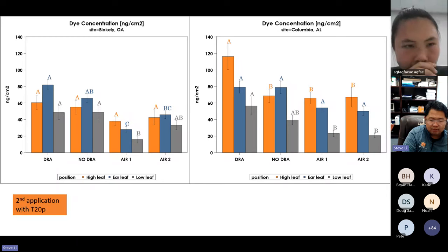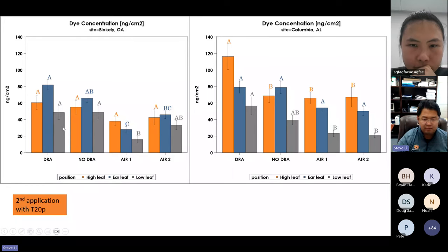All right, looking at the vertical sampling data. Remember I mentioned high leaf is the second leaf above the ear leaf. Low leaf is the second leaf below the ear leaf. So you get a perspective of how the spray dye gets into the canopy and goes across the canopy, all right? Three different colors indicate the dye concentration on three different leaves across the canopy.